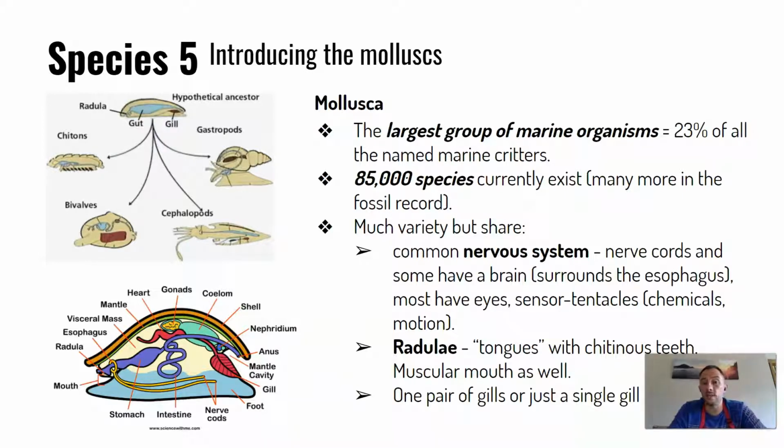There's 85,000 species that currently exist, and there's even more in the fossil record. Of course, mollusks make great fossils because they have hard parts, shells and things like that, so we have a good record of these in the fossil record. Squishy things don't make such good fossils. I once had a geology teacher say, when was the last time you found a fossilized tongue or a fossilized eyeball? I think the answer would be no.